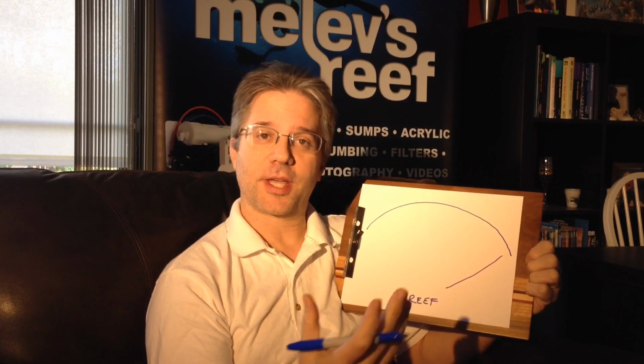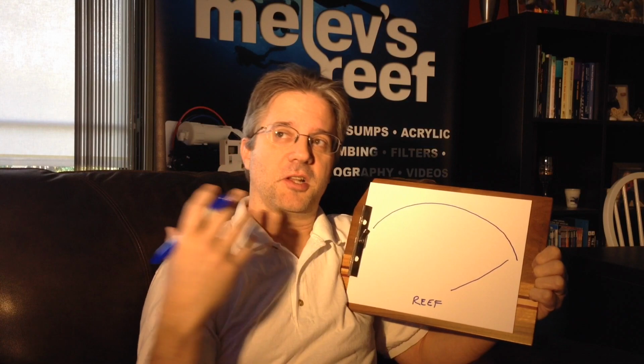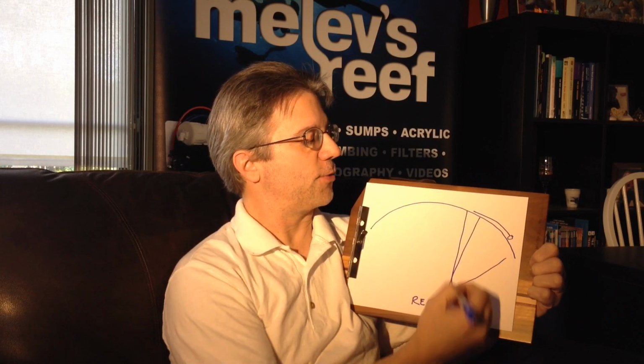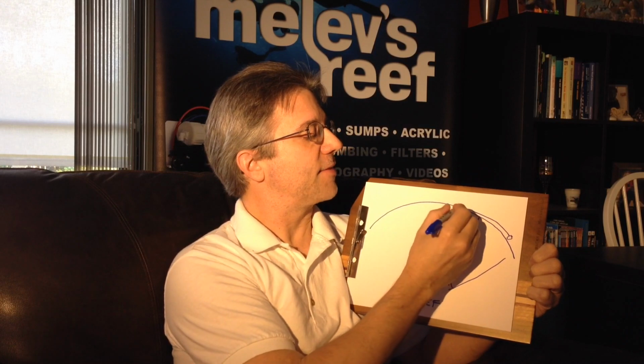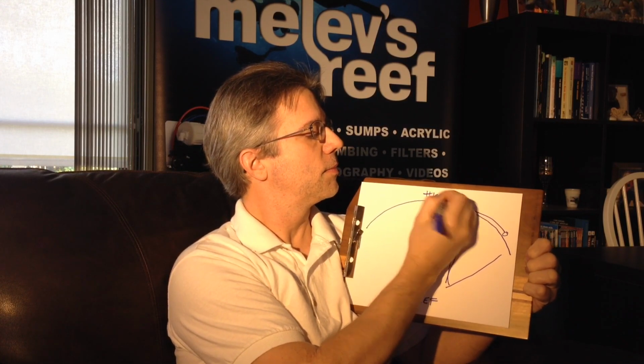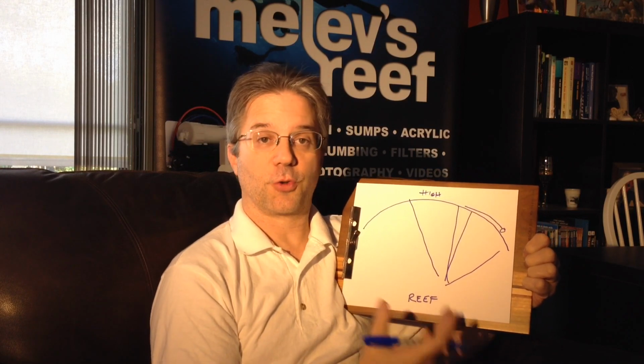Just like in the morning, you get up, you have your coffee, the sun is coming out, the sky is getting brighter, but it's not really warming up yet. And then as the sun moves closer and closer to this point, it becomes more of a direct light, and it's more powerful. So the reef would be getting more light at that point. And as it moves across high noon, this is the area where there'd be the most intensity over a normal reef.